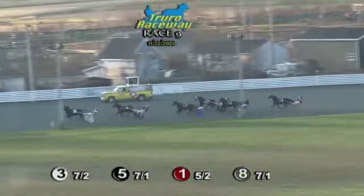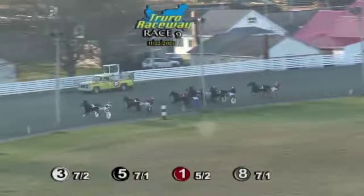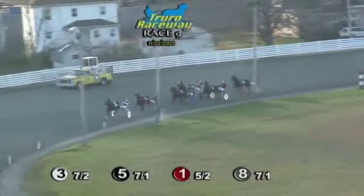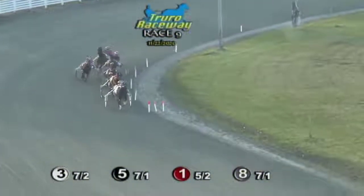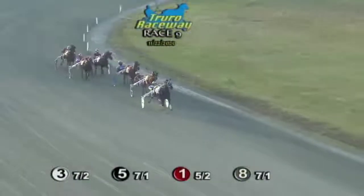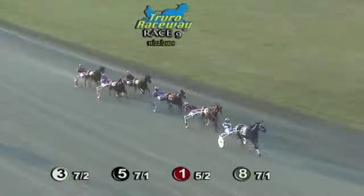They're midway around the upper turn. And the top pairing, as they continue off that turn, is Stars Above. As they move off the turn, And With An E races in front of us now as they approach the half. And Stars Above continues on the front end, an uncontested two-length margin.